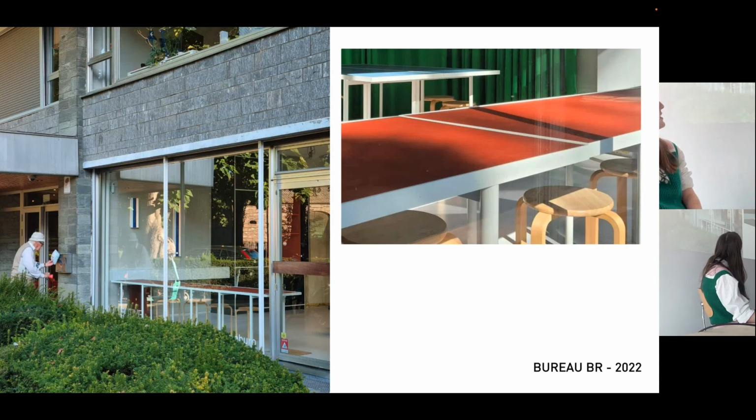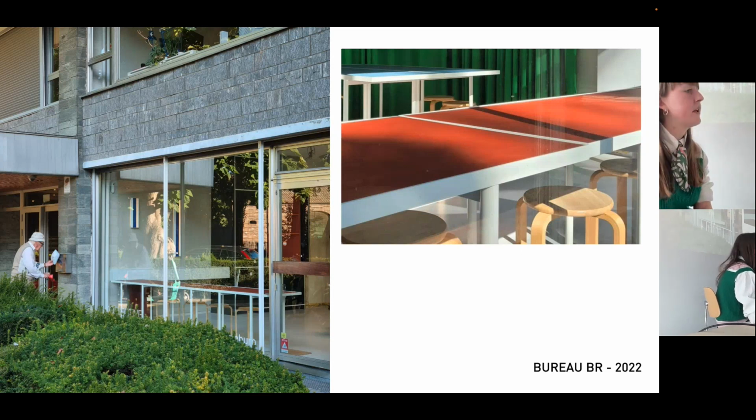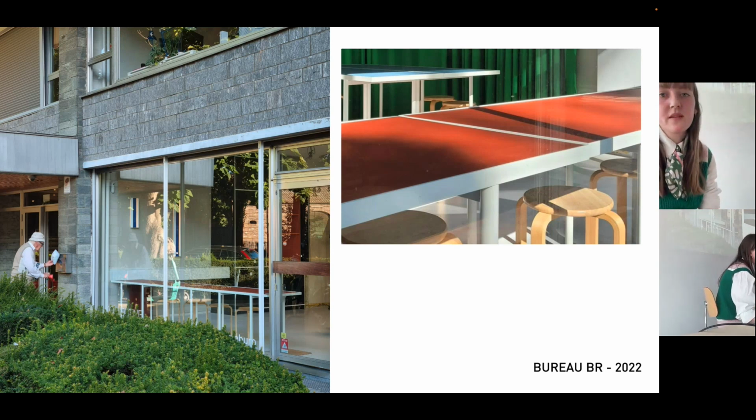So here you can see the front view of the office, for which I also designed small tables. They are only 60 centimeters, so it's quite small, but it's functional, and you can easily put them together. So you have wide conference tables, and the tabletops are finished differently on top and bottom, so you can also change the color, basically.